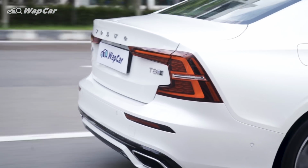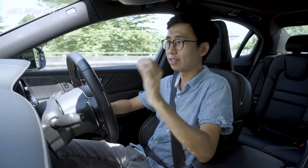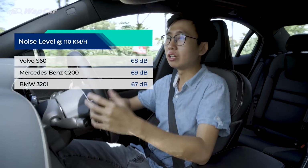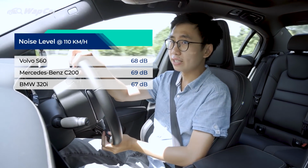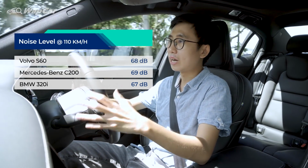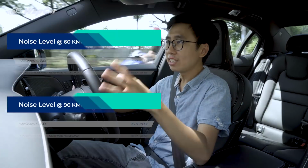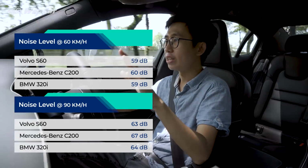Now, the reason why you don't catch the combustion engine kicking in is because the S60 has fantastic cabin insulation. Based on our WapCar NVH tests at 110 km per hour, we found that the S60 averages about 68 decibels. Yes, it's about 1 decibel noisier than the G23 series. However, at 60 and 90 km per hour, the S60 is the quietest in class.